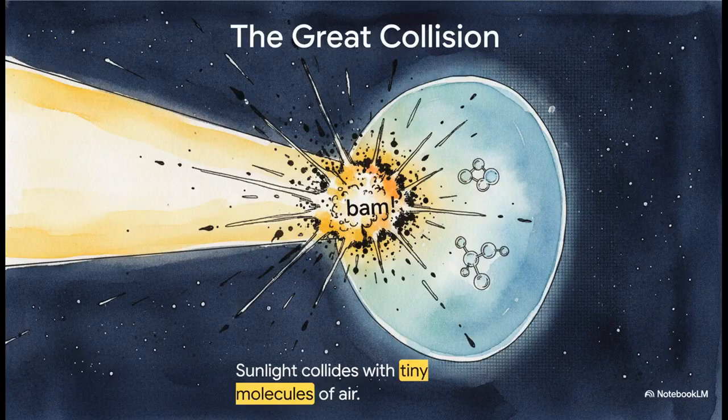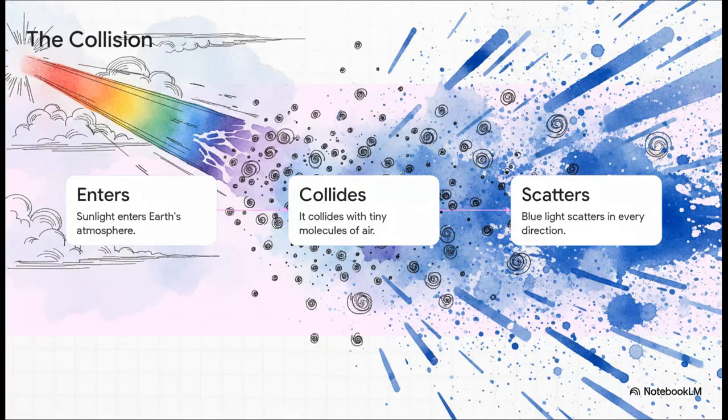The Great Collision. So that perfectly blended white light, it doesn't stay that way forever. Just imagine that light blasting out from the sun, hurtling through the completely empty vacuum of deep space for millions of miles in total, uninterrupted silence. And then, suddenly, bam! It smashes right into the invisible shield of our planet. Let's break down exactly what happens during this chaotic, microscopic collision taking place miles above our heads.